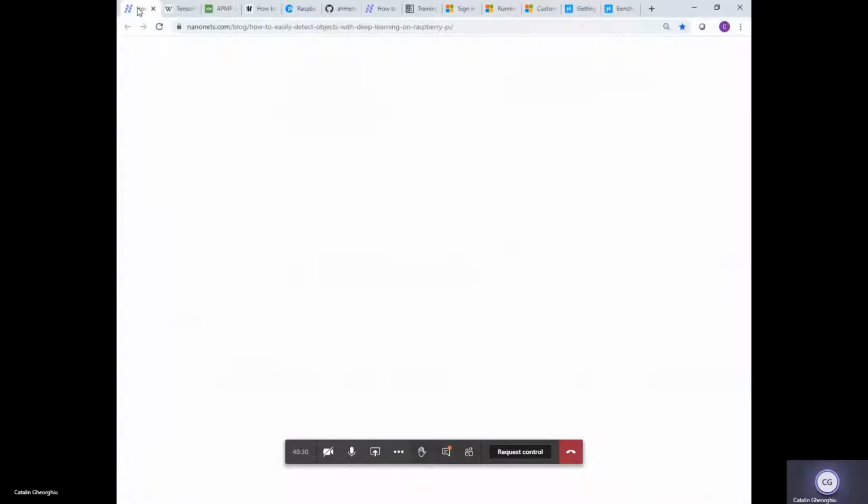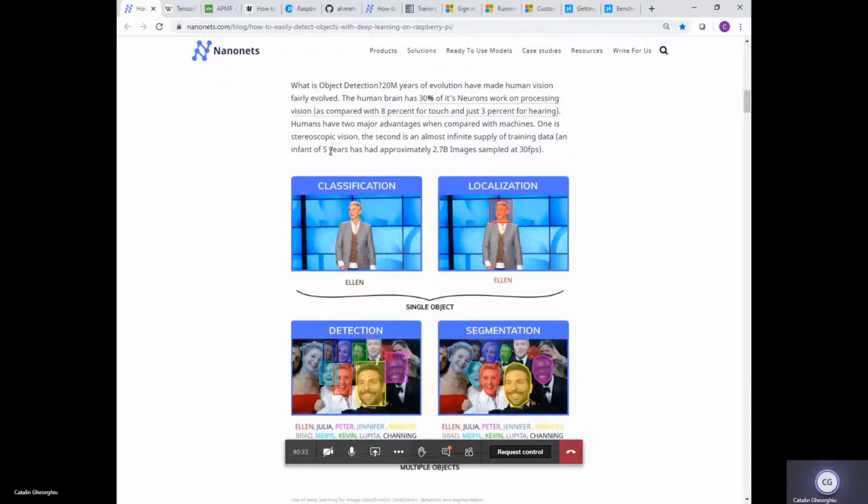So this is a site that you gathered. It's a very nice explanation and representation of some terms that are used in artificial intelligence, machine learning, computer vision. So it's classification, localization, detection and segmentation. Classification: I know there is an animal. Localization: I know where it is. Detection: I find an animal and somebody else in a picture. And segmentation: I can show you exactly where it is.